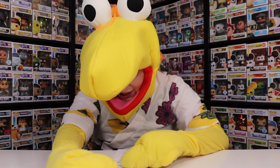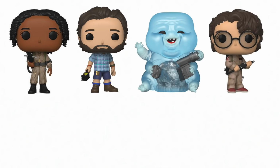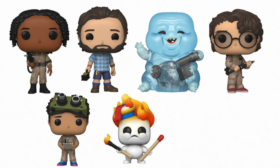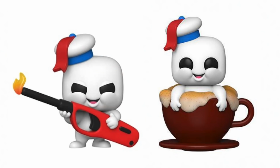So I got the Lucky, I got Mr. Gooberson, I got Muncher, Phoebe, Podcast. Is that one of their names? I think so. The Mini Puffed on Fire, Mini Puffed with Graham Cracker, Mini Puffed with Lighter, and then Mini Puffed in Cappuccino Cup. So there really is a lot of those ones.